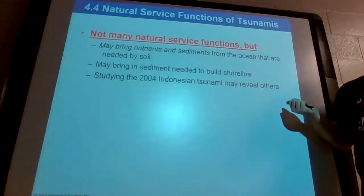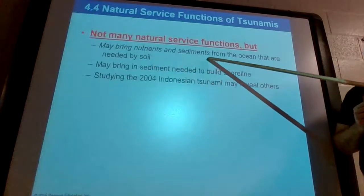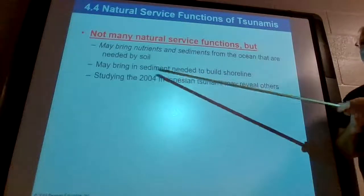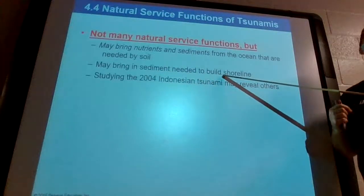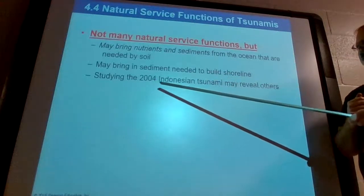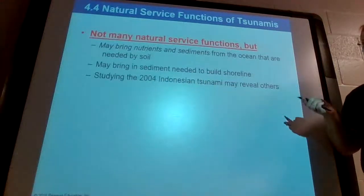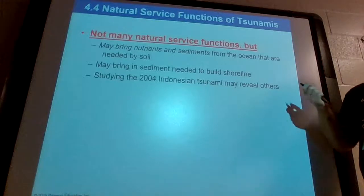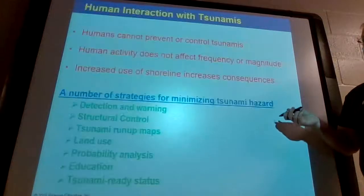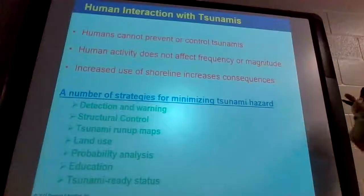In tsunamis, there's not really a lot to talk about. You could say that they might bring nutrients and sediment from the ocean onto land in that huge wave. They might bring some sediment needed to build a shoreline. They could also take more sediment away as the wave goes back out to the ocean. And obviously, the more we study these bad things, the more we learn, and maybe we can save people. But at the end of the day, if there was a tsunami that happened, there's not a lot of good things to point to be like, yeah, not everything's bad. Tsunamis are pretty much 100% bad.